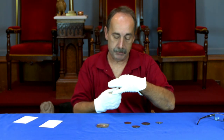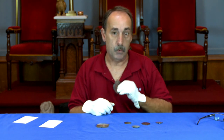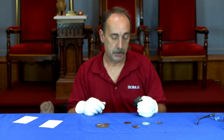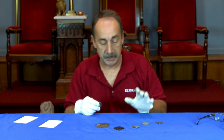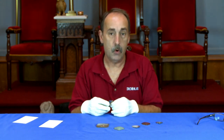Could they have been put on some sort of a ribbon and then pinned to the jacket? Yes. Could they have been worn around the neck in a silver or gold neck chain? Yes. In one case, they were, believe it or not, put in the pocket, either in a, not a wallet, but a billfold, which they called them back in those days, or in the person's pocket.